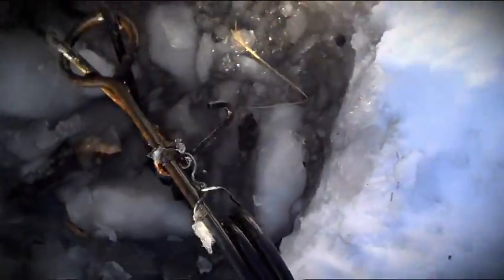But let's see here. I got him by the head. Oh, it looks like a big one. Oh yeah, it is. Oh, it's a really big one too. Holy 60 pounder. 60 pounder. Oh my god. Look at this behemoth. Oh my lord. Look at that tail.